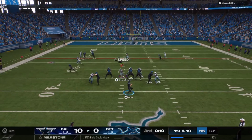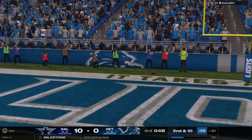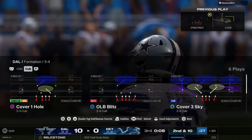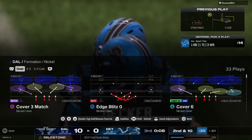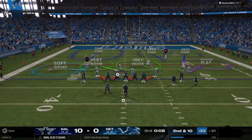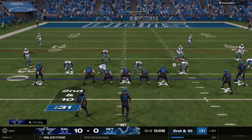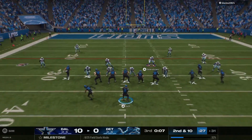To throw is gone. Oh, he had a man running free, but he overshot him, and it's incomplete. That was a chance for the breakthrough. He's got a man running free, and you've got to be able to put that on him. But instead, led him too far, incomplete.